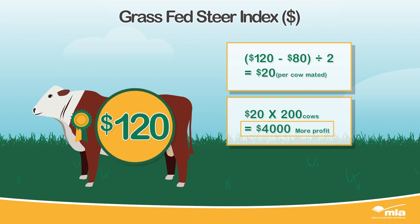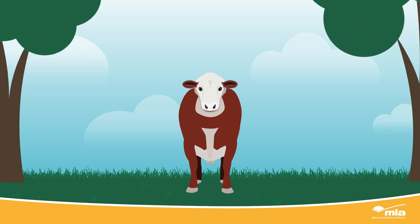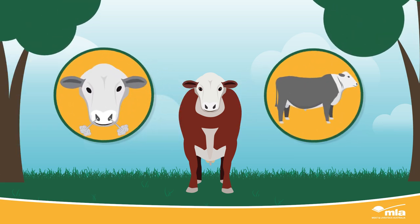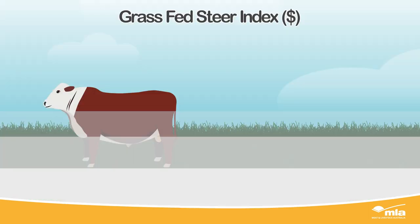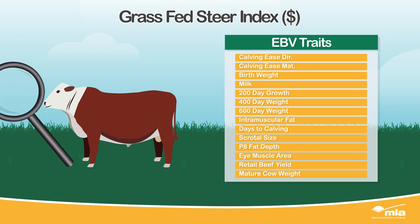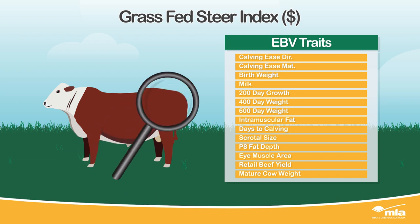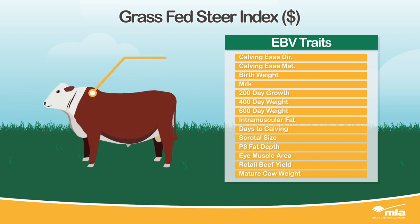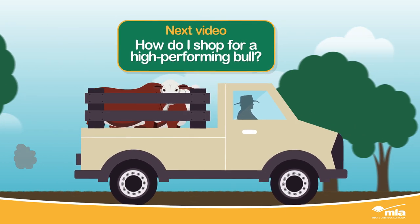Using just one single dollar value, indexes help balance traits to make it easier to narrow down your bull selection. Currently, indexes don't include temperament or structural soundness EBVs, so you need to look at these separately if available for your breed. You can now use individual animal EBVs to further refine your bull selection decisions. For example, if buying a heifer bull, you would want to place particular emphasis on EBVs for calving ease and birth weight. You can now visit the Shopping for a High Performance Sire video to help prepare you for buying the right bull.